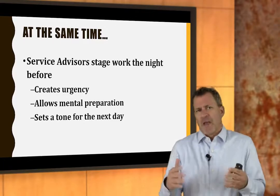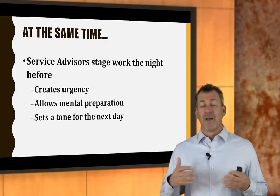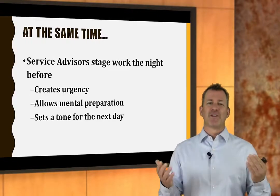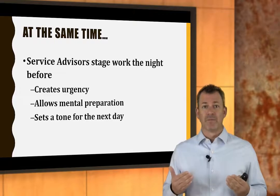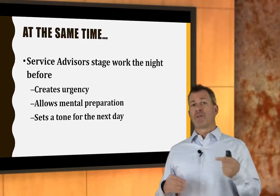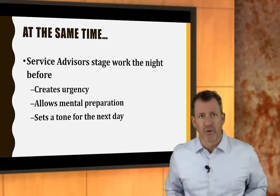Do I have to modify it a little bit? Yeah, maybe I do. But it created an urgency, and it freed us up for preparation for the next day. It set the tone of we're busy. Even if we weren't busy, even if the schedule was light the next day, by dispatching work the night before, the technicians had the perception that we were busy. And that alone drove productivity.